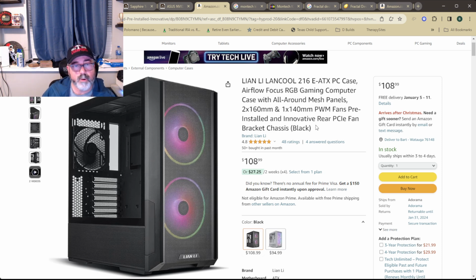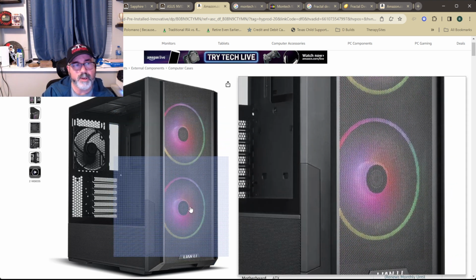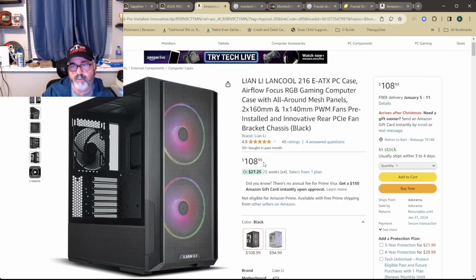The value for money here is immense. I don't know how they do this for $109. It's that kind of case. These 160 millimeter fans in the front are probably pretty damn expensive to produce, and you can get them with RGB for 109. I think this case without the RGB is $100, I think it's $99. You can put a 360 AIO on the top.